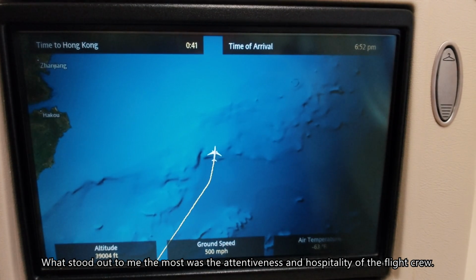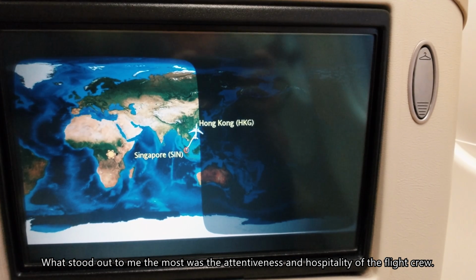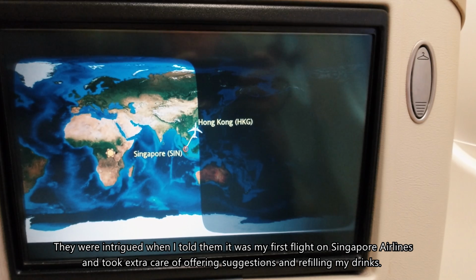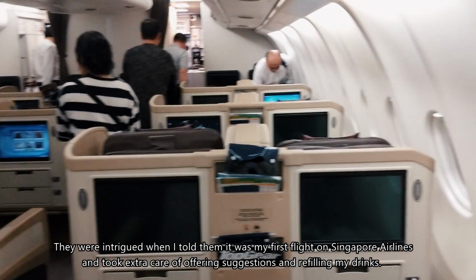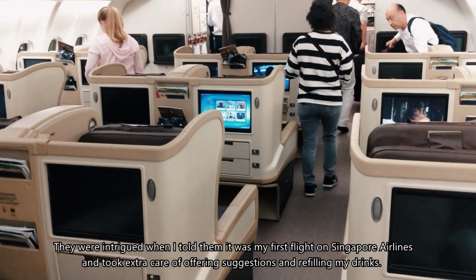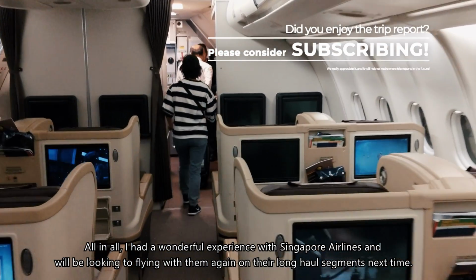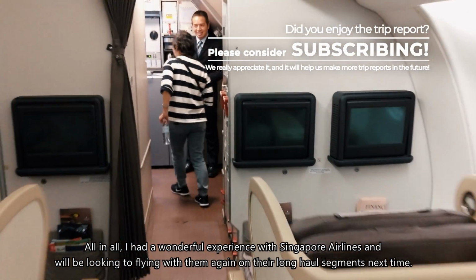What stood out to me the most was the attentiveness and hospitality of the flight crew. They were intrigued when I told them it was my first flight on Singapore Airlines and took extra care of offering suggestions and refilling my drinks. All in all, I had a wonderful experience with Singapore Airlines and will be looking forward to flying with them again on their long-haul segments next time.